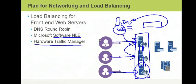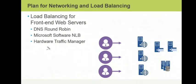Right? That's the idea of network load balancing. And everything that we just described is exactly what would happen with a hardware traffic manager, except it's being managed through an interception point. It could be a router or another specifically dedicated device that is jumping in, and we are directed to connect to that device when we contact DNS.